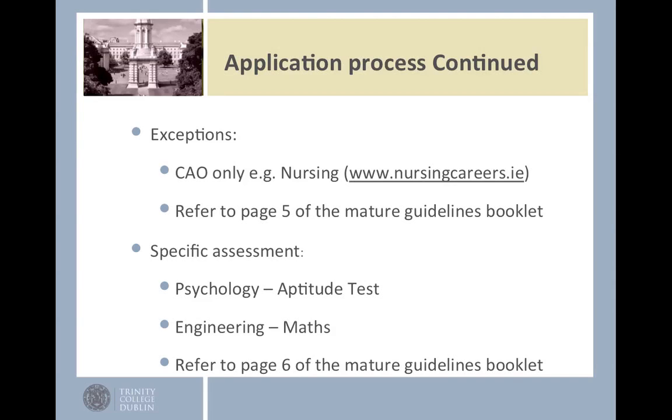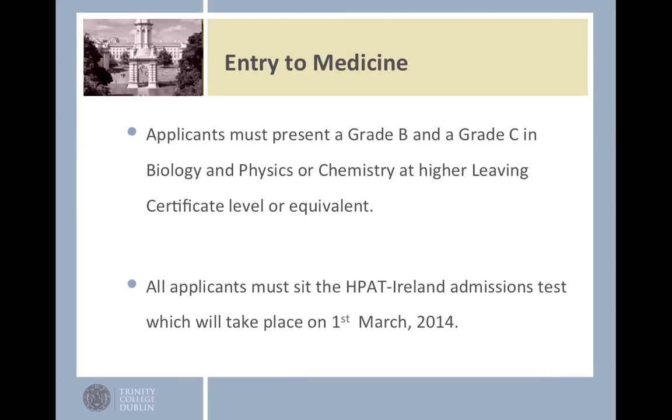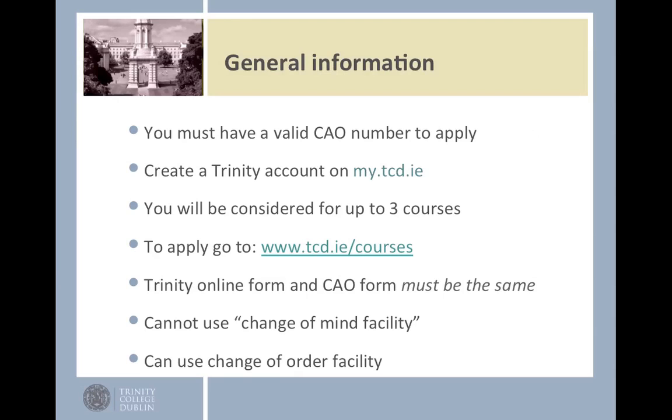There are others, and again, I'd ask you to check page 6 of the Mature Student Guidelines. For entry to medicine, there are minimum entry requirements, and you need to present a grade B and a grade C in biology and physics or chemistry at higher Leaving Cert level or equivalent, and all applicants to medicine must sit the HPAT aptitude test, which takes place next year on the 1st of March. And there's no getting away from those minimum entry requirements. If you don't meet those, you will not be considered for a place on the course.